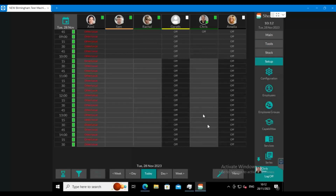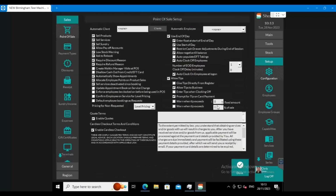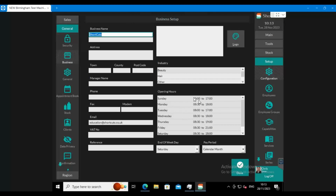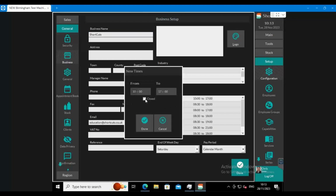So if we go to Setup on the right-hand side, we're going to click onto Configuration. And then in the bottom left-hand corner, we're going to click onto General. And we're going to go to Business towards the top left. And just make sure you adjust your opening hours just here. So maybe you're currently closed on a Sunday, but throughout the rest of November and December and maybe January, you just want to highlight we're going to be open on the Sunday. So we just select onto it, untick closed if you're currently closed. So just make sure you untick that there and input the from and to, and then just click done.